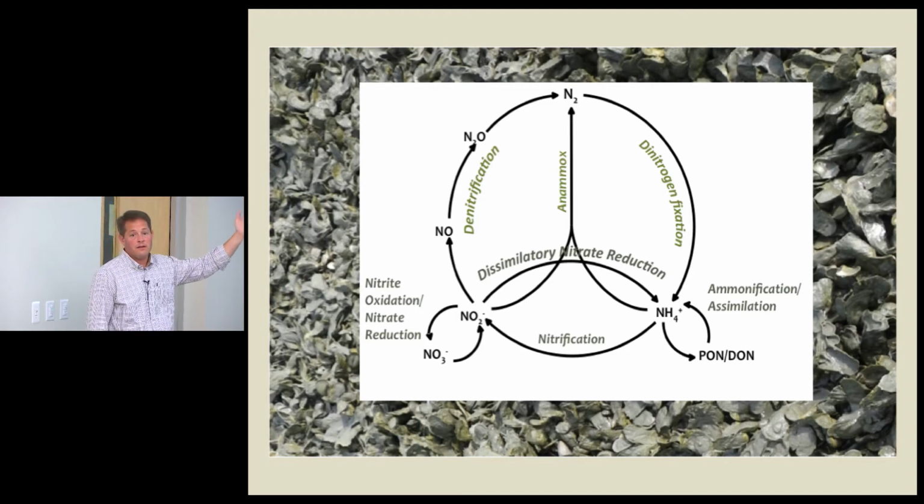And that's what the industrialization of Haber-Bosch has really increased, that nitrogen fixation term, artificially. So you have much, much more nitrogen coming in than we once did. So to balance that, we need to figure out a way to have as much or more, or at least more denitrification.